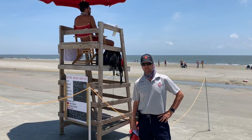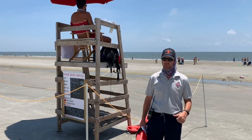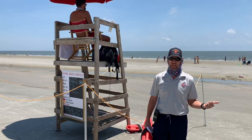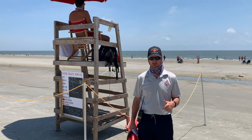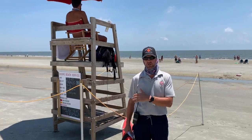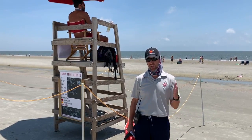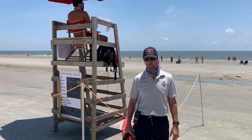Second of all, if you have any trouble with first aid, all kinds of things happen on the beach. Jellyfish stings is our biggest. We deal with stingray wounds. We deal with even just little cuts here and there. Again, our lifeguards are all trained to deal with those situations. So that's another way that the lifeguards can help.